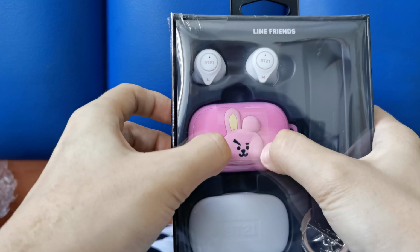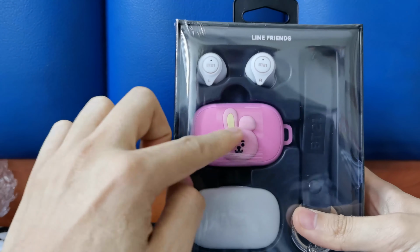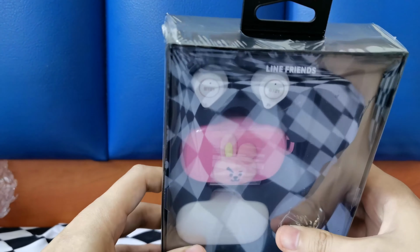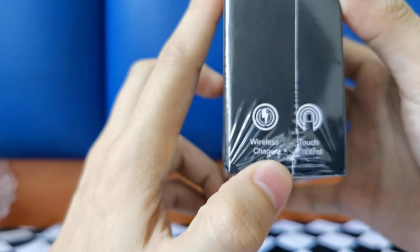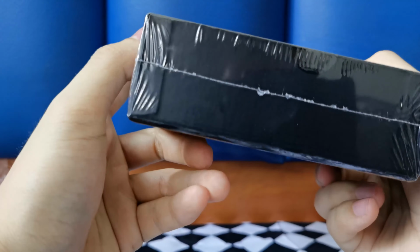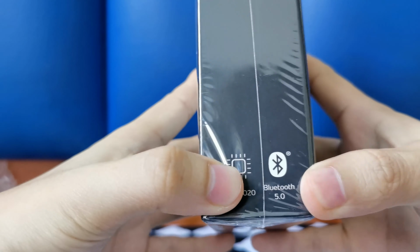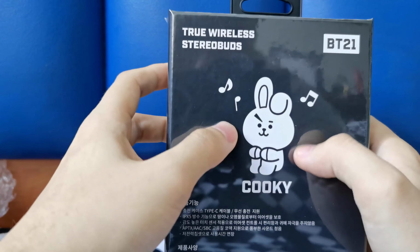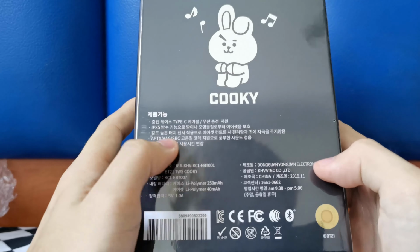BT21. There's a Corgi casing. Actually, it's a cover, this one, and the case is actually this one, and this is the wireless earbud. From top, little small hanger. From the left is a wireless. Oh my god, it's wireless charging. At this price, oh great, it's totally worth it. And it's QCC3020, Bluetooth 5.0. Behind is a cute thing. See, a cute cookie. And all these are Korean. Don't know how to read it.